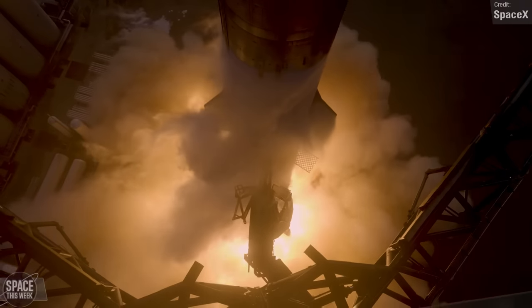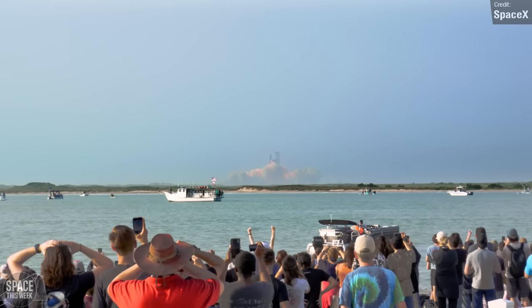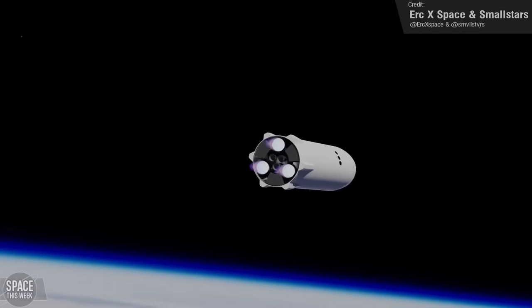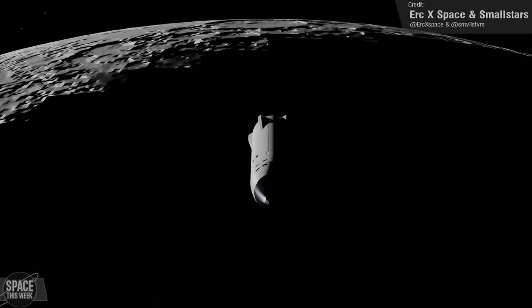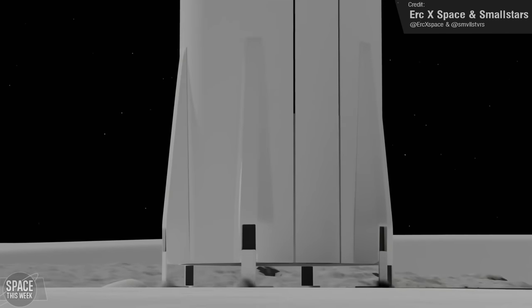Artemis 3, the first lunar human landing mission for Artemis, depends on Starship working, since Starship will be the landing system. I love this animation from Eric X and Small Stars, though as each day passes, this depiction of the Starship HLS, that's human landing system, becomes increasingly unlikely.